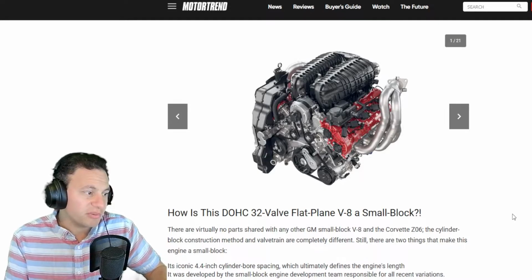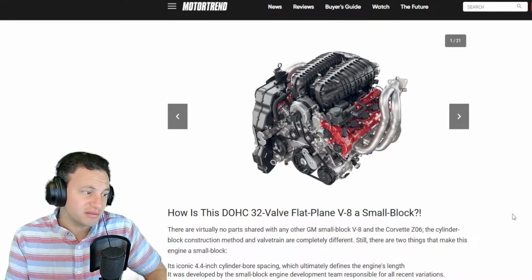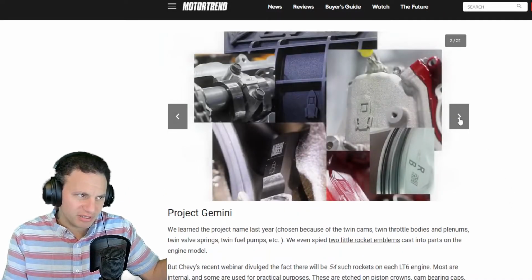It's a GM small block V8, and in the Corvette Z06 the cylinder block construction method and valvetrain are completely different. So there are two things that make this engine a small block. It's the iconic 4.4-inch bore spacing, as I mentioned. Anyway, it's not really a small block, but kind of is.